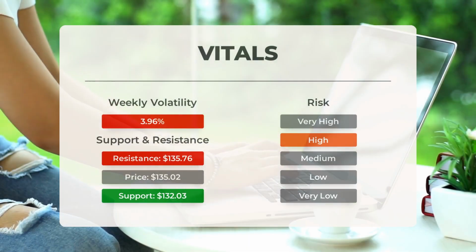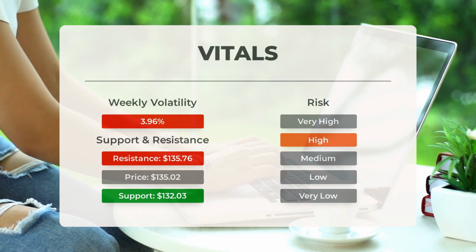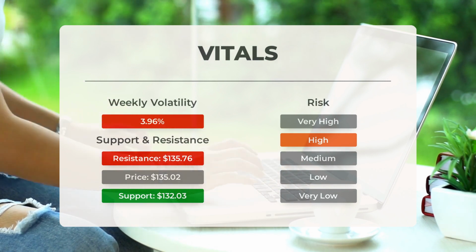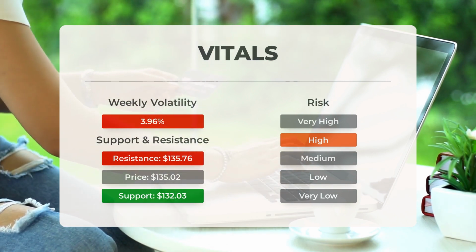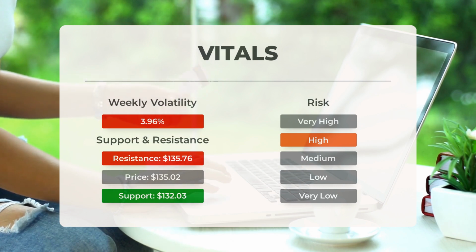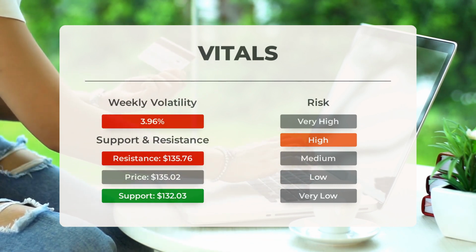Support, risk, and stop loss for Dell Technologies. Dell Technologies Inc. finds support from accumulated volume at $132.03, and this level may hold a buying opportunity as an upwards reaction can be expected when the support is being tested. This stock may move much during the day, volatility, and with a large prediction interval from the Bollinger Band, this stock is considered to be high risk.